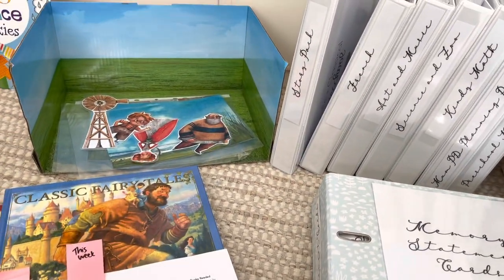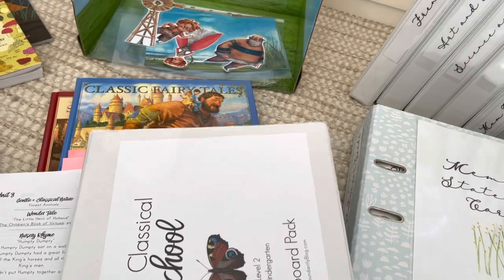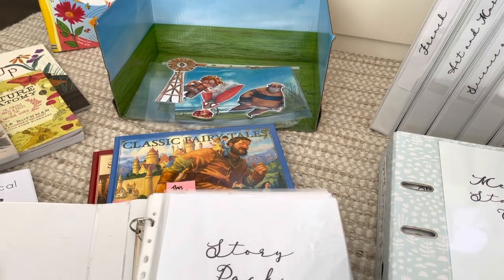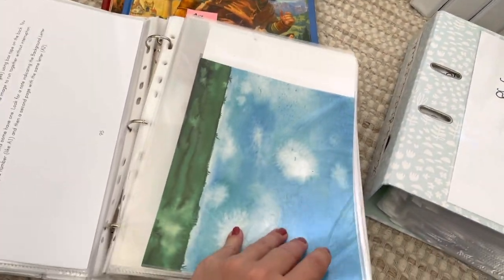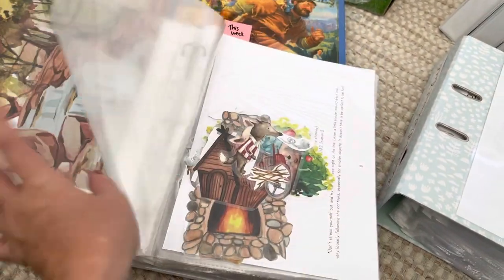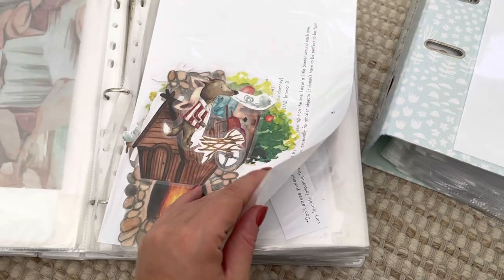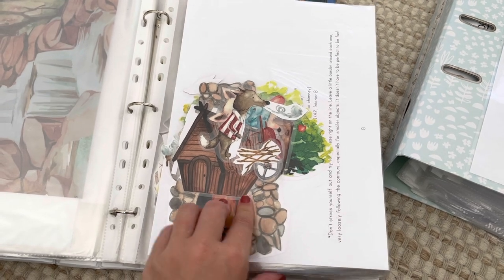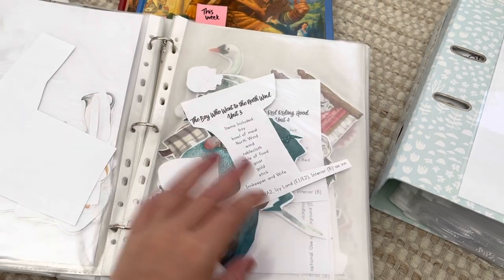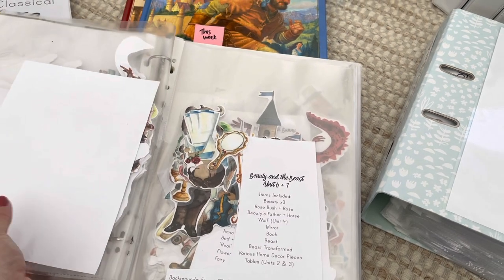So basically what I do is I get my story pack folder out, and I've sectioned it here. I've got some pop sticks if the kids want to blue tack them on and play with them like that. These are all the backgrounds, and she'll tell you what background to use for what story. They're all laminated. And then here are the different stories week by week. This one was Three Little Pigs. I think that one was The Ugly Duckling or Red Hen. Anyway, you get the idea. Little Red Riding Hood. It's really great.